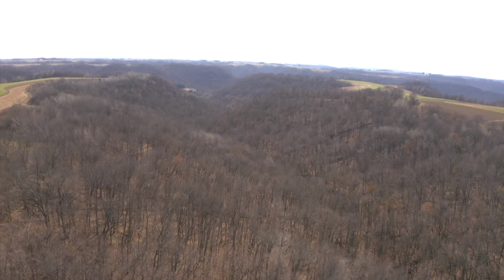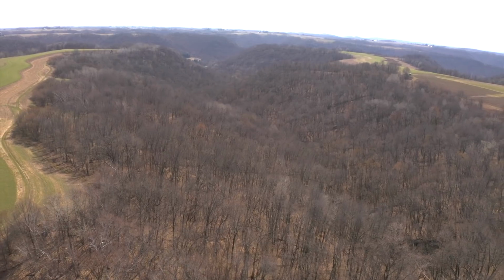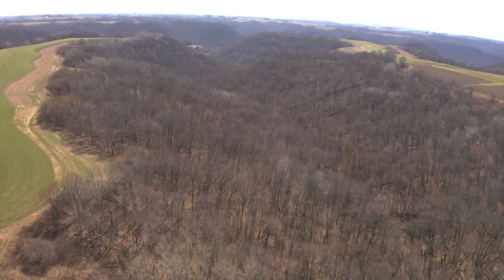And I wrote a chapter in my first book in 2012. I talked about tree stand stories, and basically, what kind of story does your tree stand tell? The greater the story, the greater the potential for that location. So we have a lot of things going on in this spot.